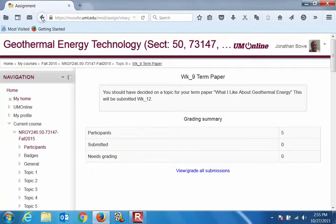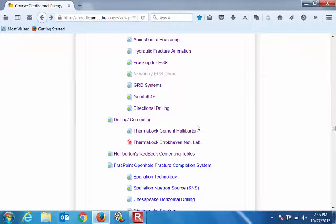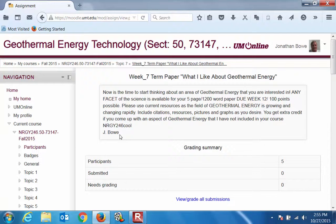If we go back and see where the term paper was first introduced here, week 7. So there's your information as far as now's the time to start thinking about an area of geothermal energy that you're interested in, any facet. And the big thing is extra credit if you can find an aspect of geothermal that I have not included in your course. And you can see that there's all kinds of little nooks and crannies and niches that you could pursue, like miniaturization of some of these larger drilling rigs would be one.